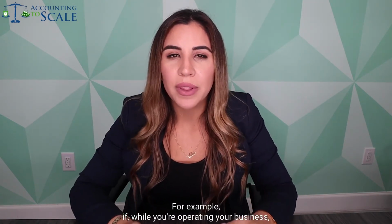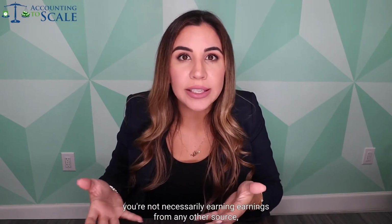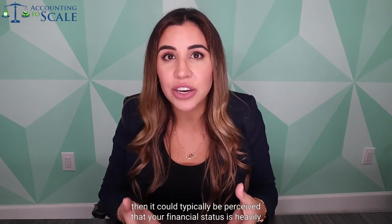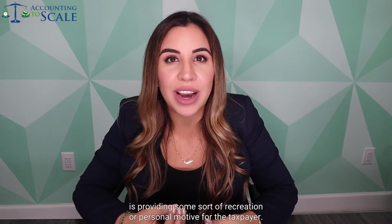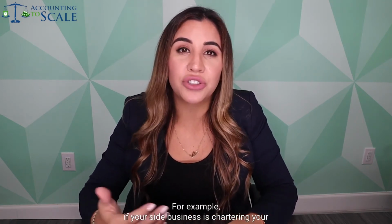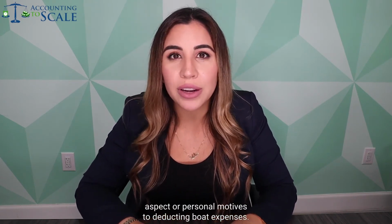8, the taxpayer's financial status. For example, if while you're operating your business, you're not necessarily earning earnings from any other source, then it could typically be perceived that your financial status is heavily reliant upon this activity being a for-profit activity. And factor number 9, the IRS is looking to see if this business is providing some sort of recreation or personal motive for the taxpayer. For example, if your side business is chartering your own boat, there is some recreation aspect or personal motives to deducting boat expenses.